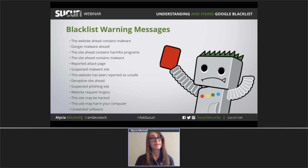There are a lot of different blacklist messages, and they do change over time depending on the authority and the browser and such that you're using. So here's just a list of the most popular ones that we see. Like I said, a lot of them refer to dangerous malware on the site. Some are for deceptive warnings. Some have been reported as unsafe. And there's also those ones for unwanted software or potentially unwanted programs as well.